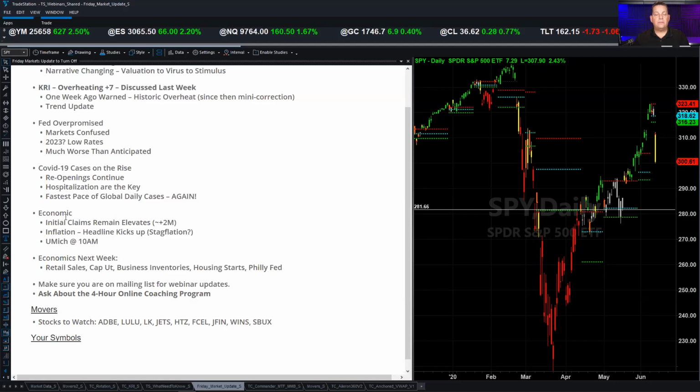Economics: initial claims remain elevated, about 2 million, about 1.8 I think it was this week. Headline inflation did kick up, so I don't know, maybe we'll see the potential for stagflation. And University of Michigan today at 10 a.m. Next week, we have retail sales, capacity utilization, business inventories. We have housing starts and the Philly Fed towards the end of the week.